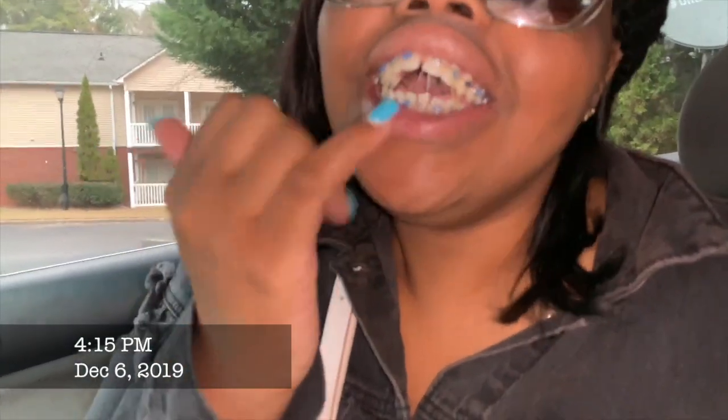I'm back guys, and they just put my bottom braces in, and what I didn't know is they were gonna put rubber bands in to fix my bite. And yeah, these are the bands. And my bottom braces, I got blue this time. It does not feel comfortable right now. I had just gotten adjusted to talking with this appliance in my mouth, now I gotta get adjusted to talking with rubber bands in my mouth.